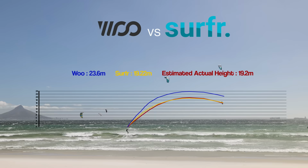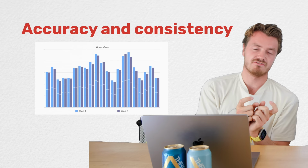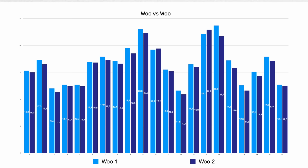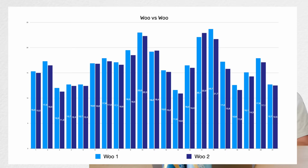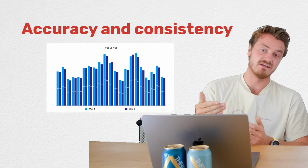Measuring 70 jumps, we can draw quite a firm conclusion about the consistency of using both devices. While using both Woo devices on the same board, there was a difference of up to 2 meters between those two devices. So if you're competing against your friends or you're training for yourself, it's better to have actual data that is really reliable and consistent throughout every measurement. The Woo device is not consistent in measuring, which means you cannot compare yourself to your friends, and you can also not compare yourself to your own sessions and see if you actually improved or the Woo just measured that much higher by the algorithm or by the device itself.